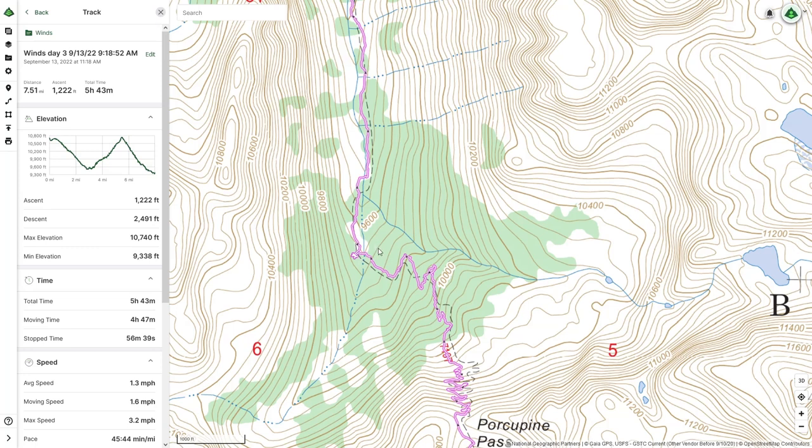I didn't have the video recording at the time, unfortunately, but Trisha managed to get a couple pictures, so I've included the best picture we could get of the moose kind of looking back at us from the brush. So this whole squiggly area was me kind of wandering around.